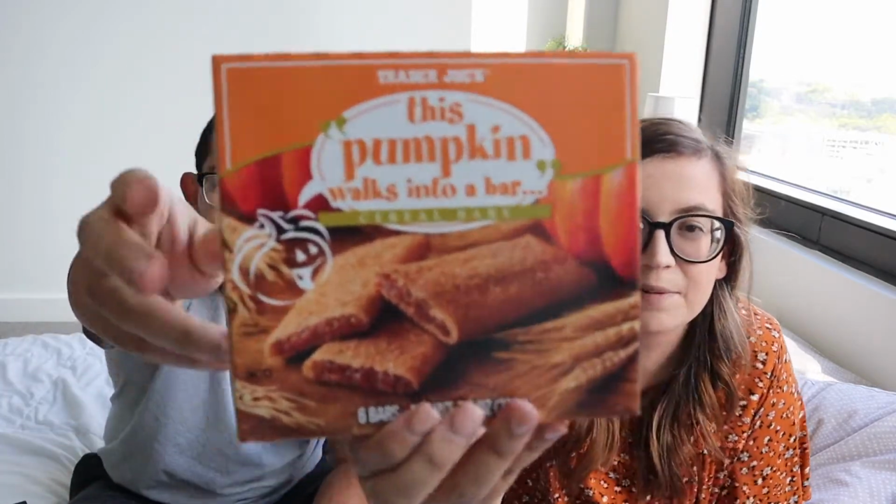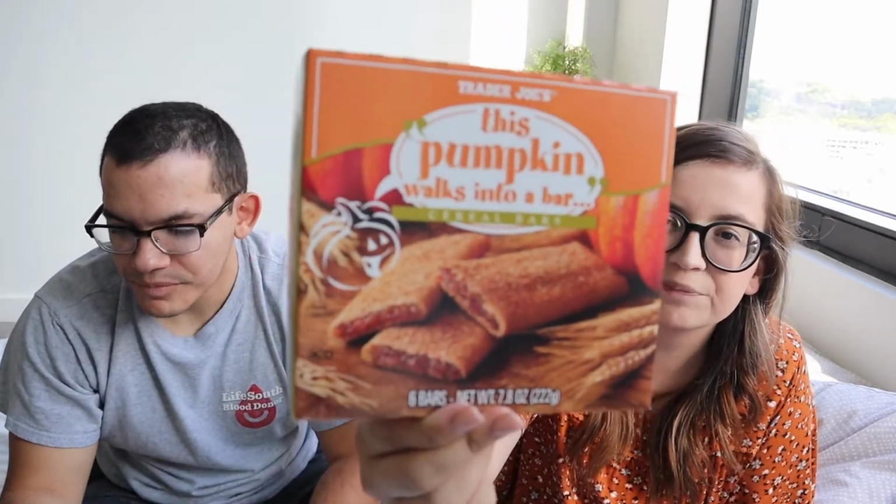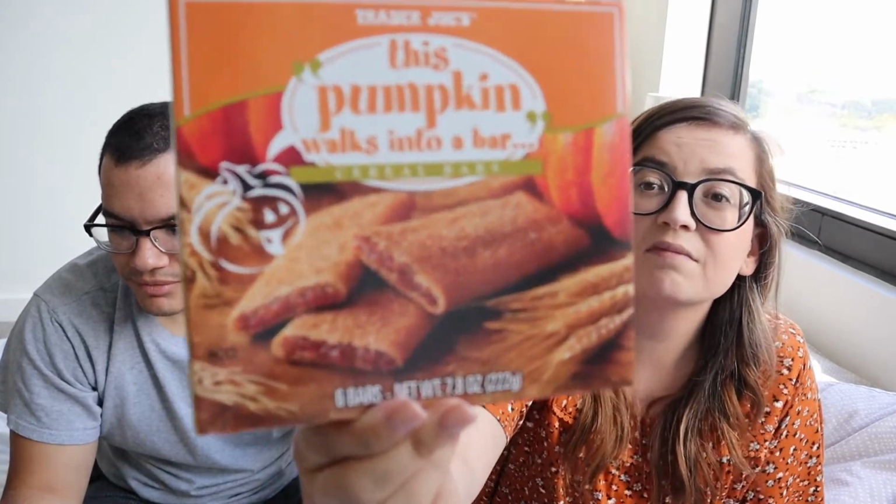Okay, what's next? This Pumpkin Walks Into a Bar, cereal bars. Okay, so this I'm not going to be trying, only Rob will be trying it. And it's just pumpkin cereal bar. What do you think? Can I smell it? Mm-hmm. Tastes like cinnamon. It smells like a cinnamon roll. It tastes like a cinnamon fruit bar.